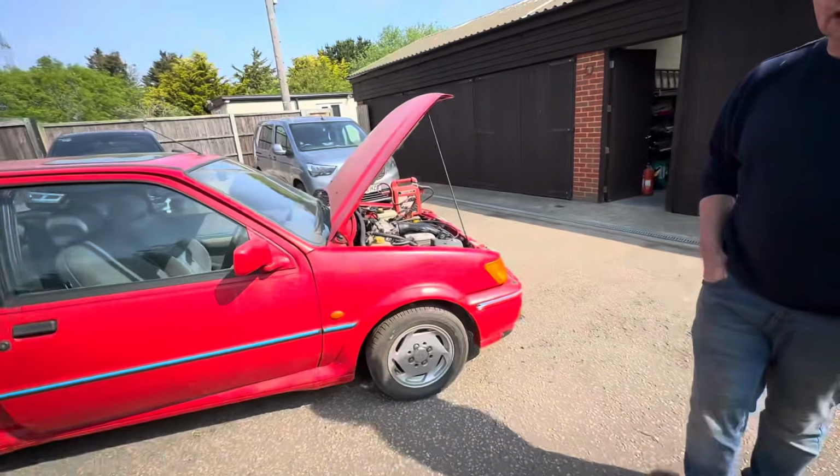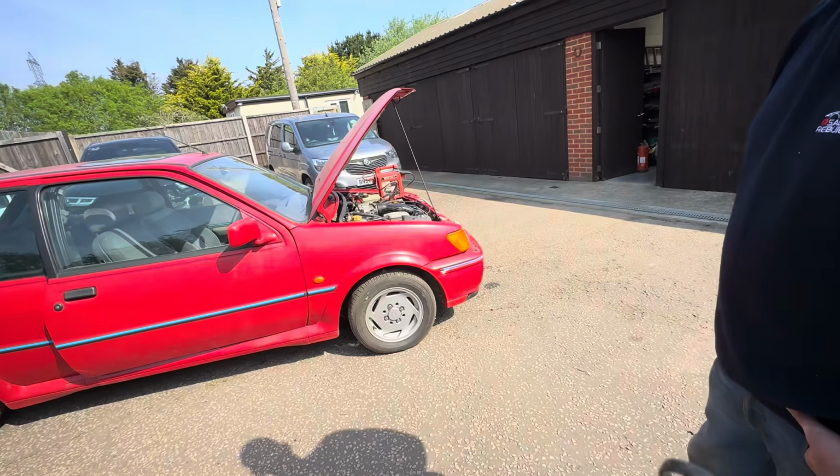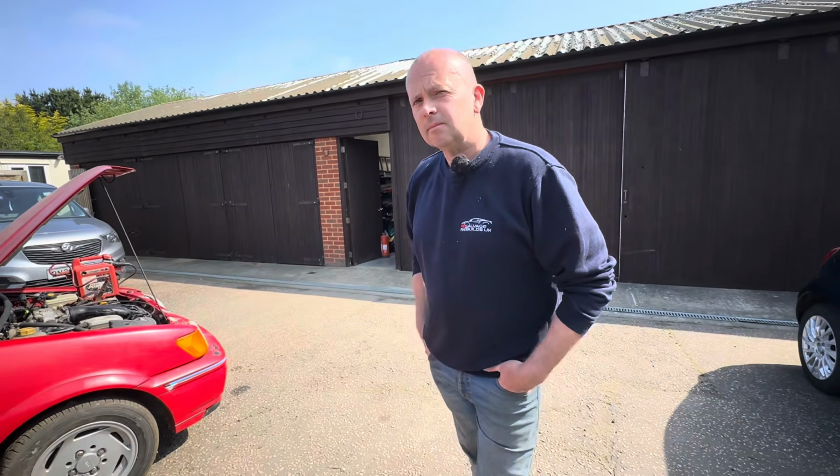Yeah, it's a project for someone, isn't it? I mean, the tyres weren't flat and they all look like brand new. They do look, and the spare as well, weren't they? Yeah, the spare's brand new. I honestly can't say because I'm not an MOT tester.